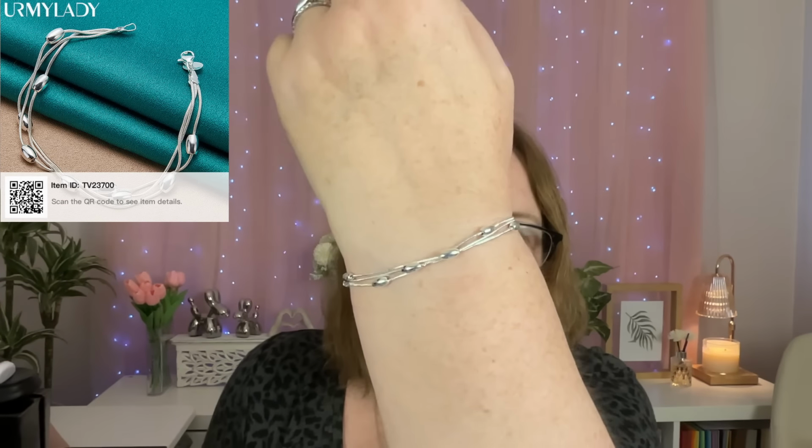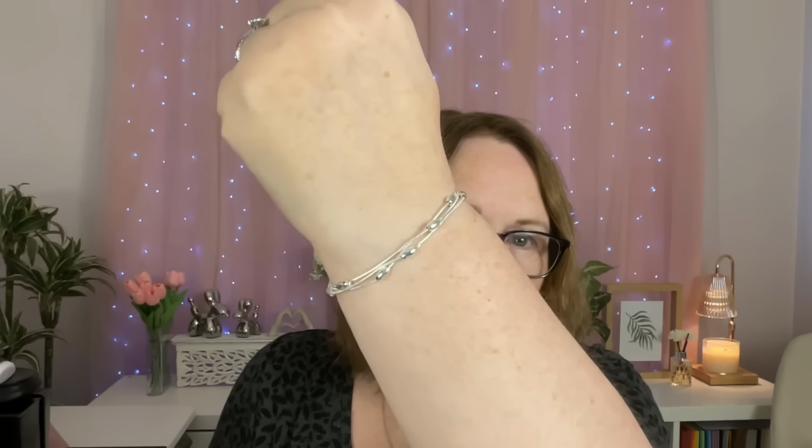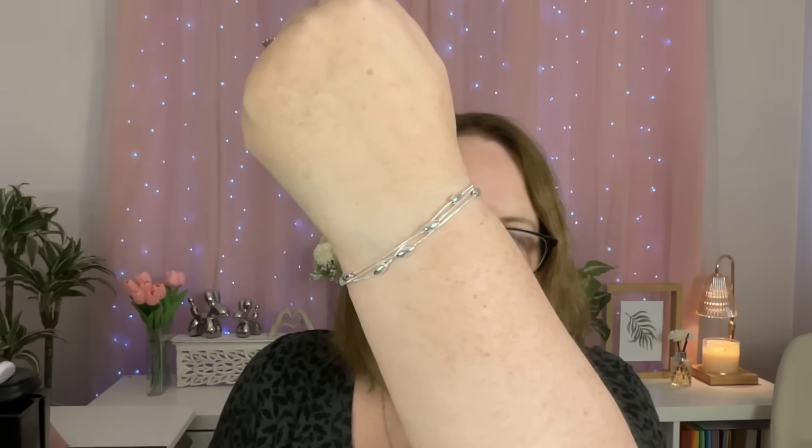So the first one is this bracelet. It is sterling silver, 925 silver. It's a multi-layer bracelet. If you wanted to purchase this bracelet, it is $9.44 currently. It is supposed to be an 8-inch length. It does fit me. An 8-inch bracelet is typically what I wear. I do think that I have a bit more space on that than I do with this one, so it might be a little less than 8 inches, but I think it's super pretty.